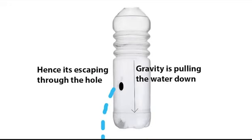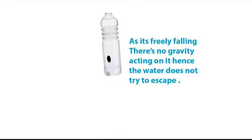As I release the bottle, it is in free fall. So there is no gravity acting on it. But before, when I was holding the bottle, there was gravity acting on it, pulling it downwards, and so the water was escaping through the holes. But now, as it is freely falling, it does not experience the same gravitational pull, and the water does not spill out.